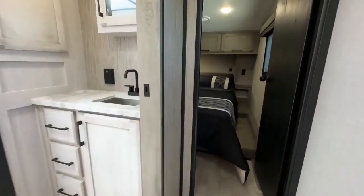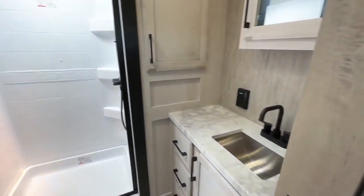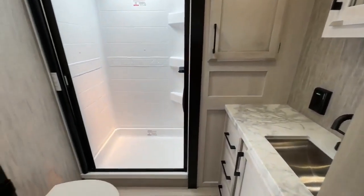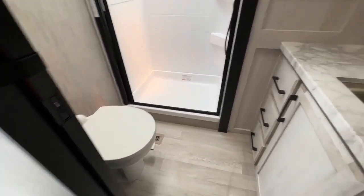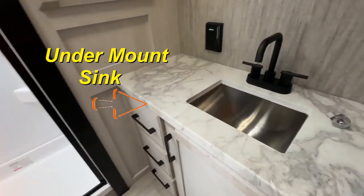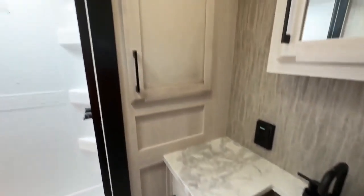Now let's move over to the bathroom. As you can see right away, this is another place where they have utilized all the space very well. Medicine cabinet up top. This is a great bathroom. It's really nice to see the undermount stainless steel sink with 3 drawers and a cupboard underneath, which gives you plenty of storage space. And not to mention the linen cupboard just to the left of the sink.